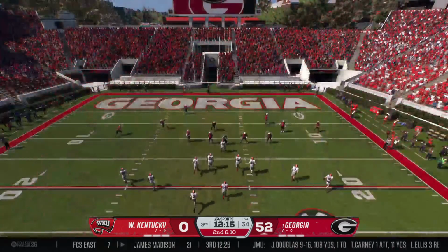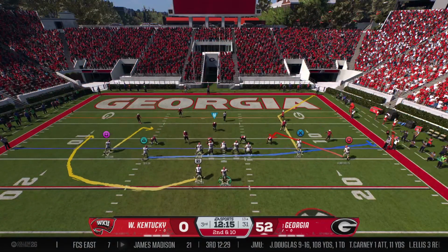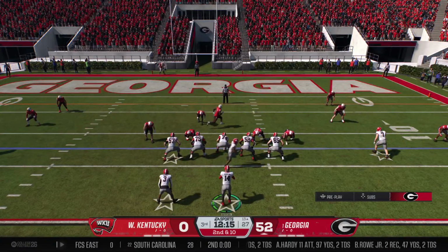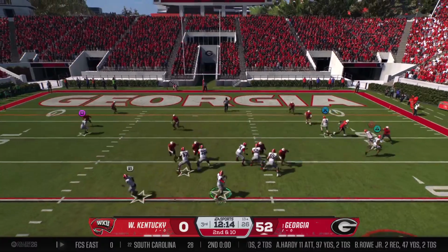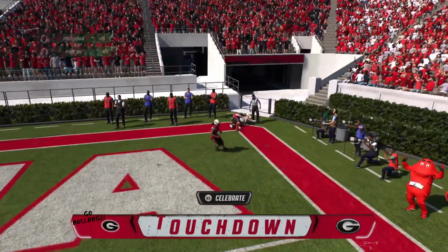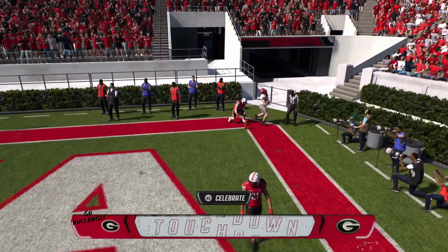Well, the offense has had their way all game long up to this point. Finally, the defense is able to make a play, and I'll tell you, after that hit, that receiver is going to be thinking twice about running that route again. To the air, it's Stockton. Going for 6. Reels it in the end zone. Touchdown, Dogs!